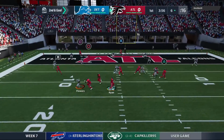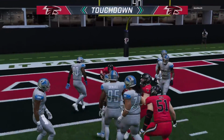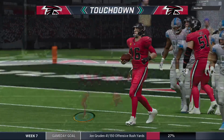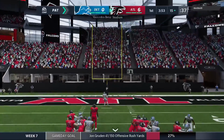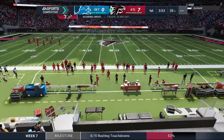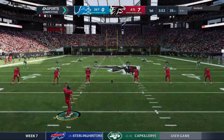To throw is Ryan. Dancing to his, and he'll take it into the end zone. Touchdown, Atlanta. Matt Ryan hitting double digits with his 10th touchdown of the season. And the Falcons take it all the way down the field and score on the opening drive. Extra point by Koo, up and good. And that makes the score 7-0.